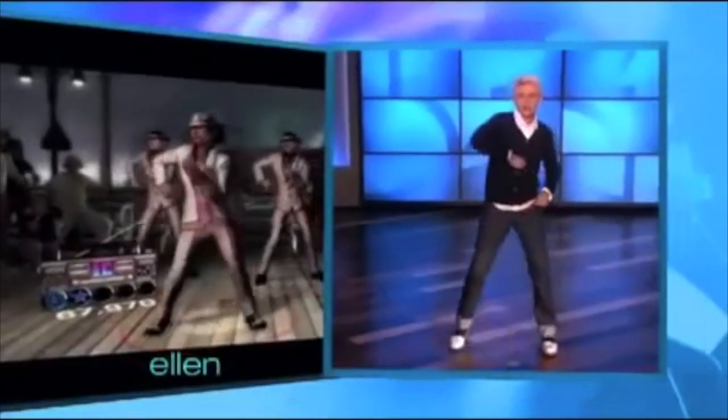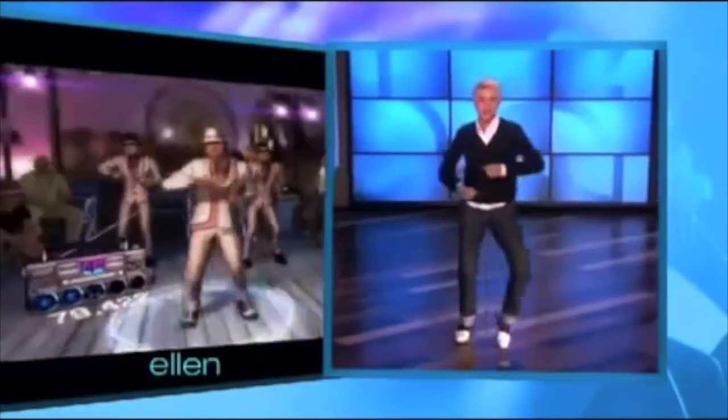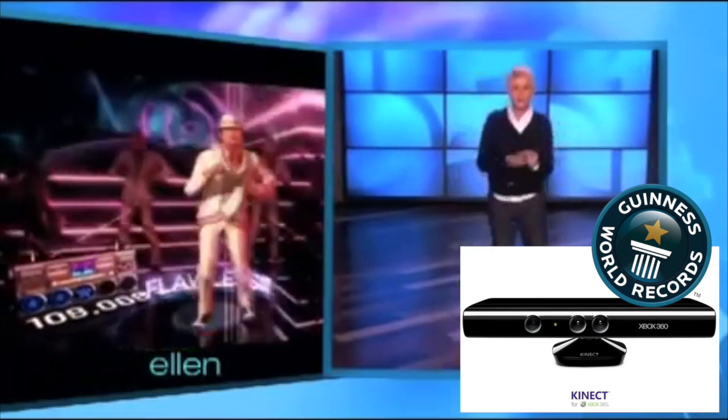Late night TV, morning chat shows, local news. Microsoft hit the right note to get people talking, and that was enough for financial success. Kinect sold 8 million units in its first 60 days on shelves, earning it the Guinness World Record of being the fastest selling consumer electronics device.